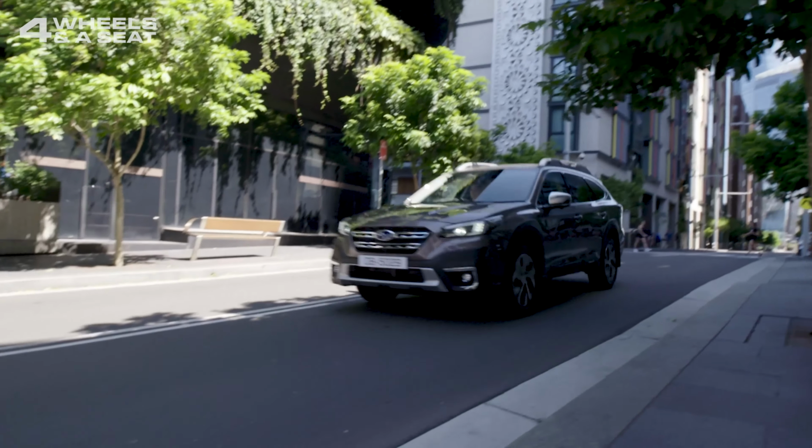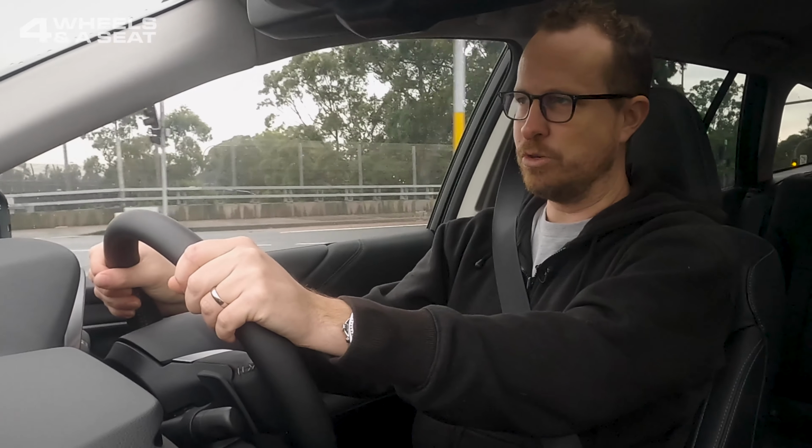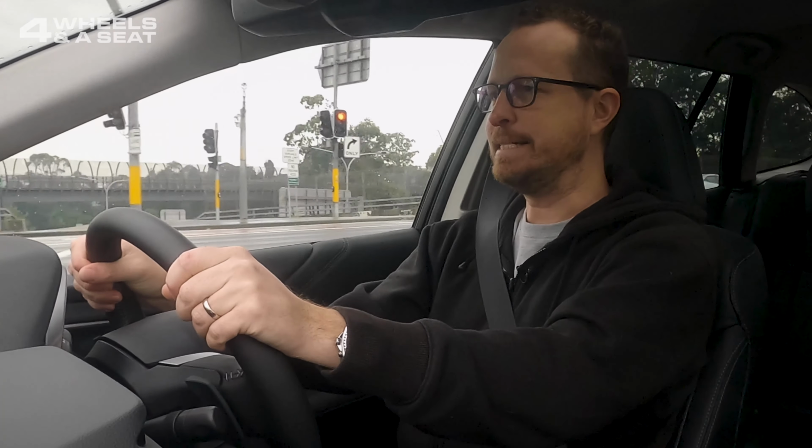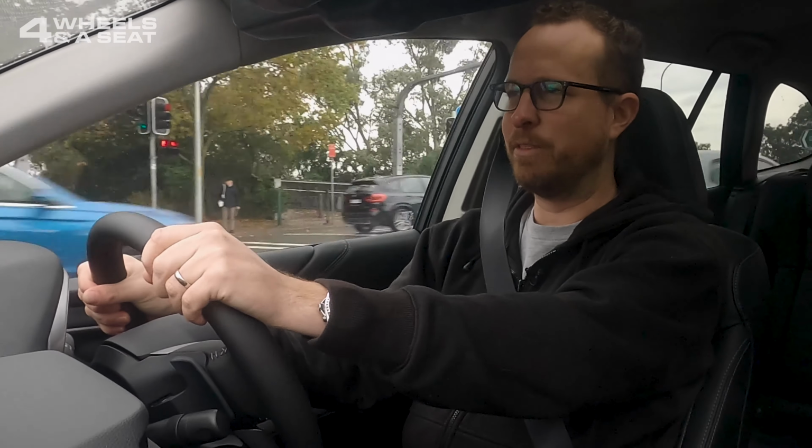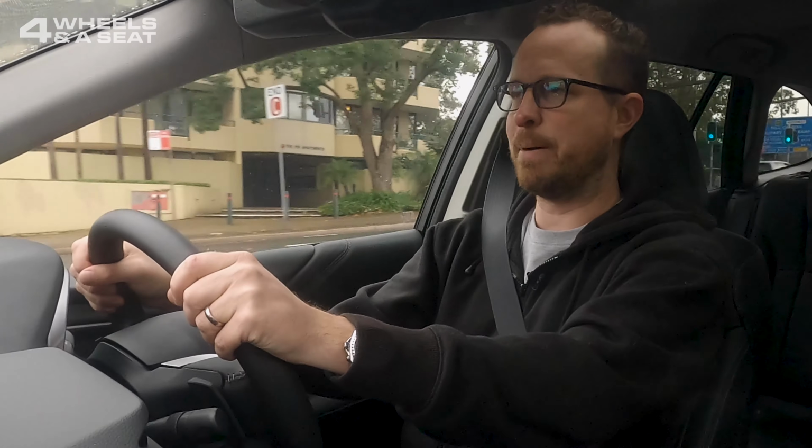It's a little bit of a wet day today, and this car of course has Subaru's all-wheel drive system, but a little bit of wheel slip just then in the wet. It hasn't rained for a while though, and the roads are pretty oily, so we'll give that a pass.